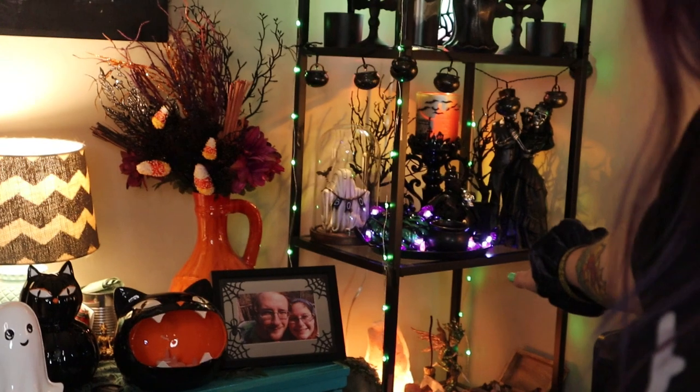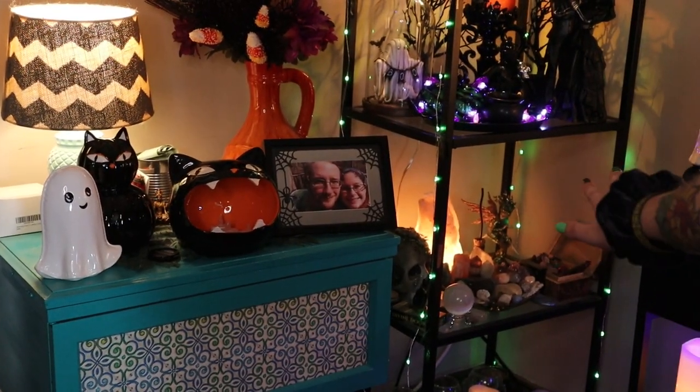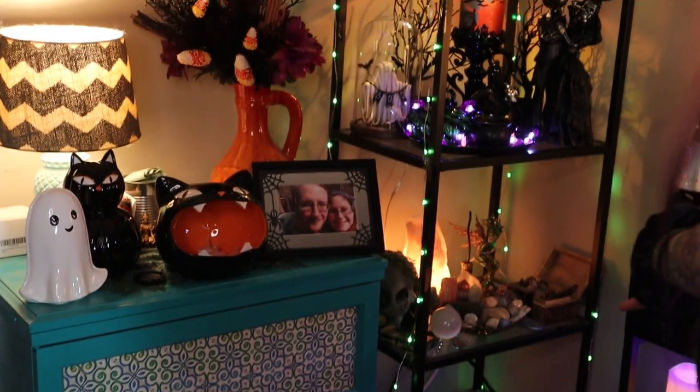Oh, this shelf right here down below, this is my crystal shelf. I keep this just year round. I'll give you a little bit of a close up of it. I keep all that stuff year round, so I don't decorate that. And then the one below is just random stuff. There's a candle, a cauldron, because what witch doesn't have candles and cauldrons everywhere? So I think that is all of this area.